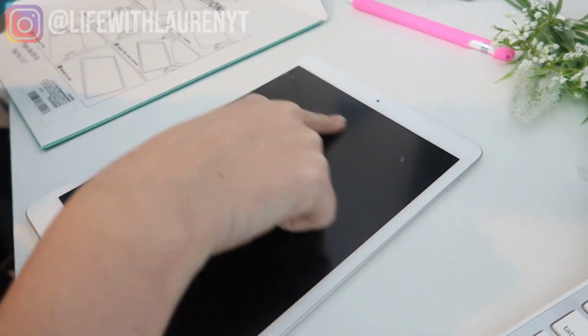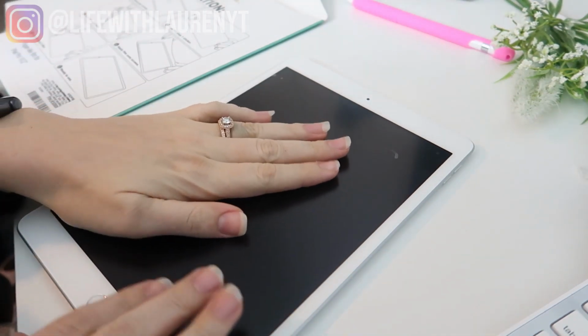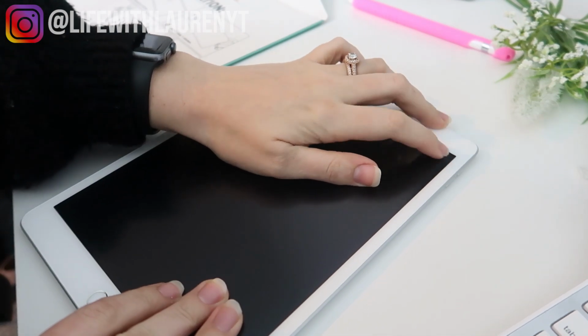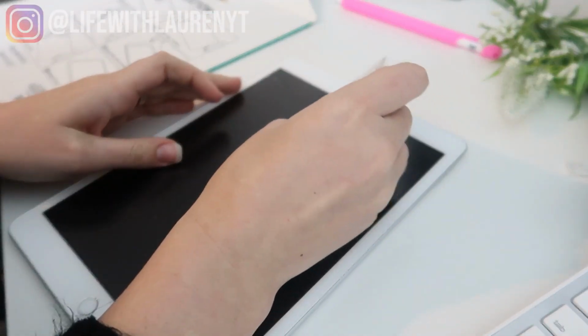I didn't do an awful job. I have a few little air bubbles, but overall I'd say not too shabby. Oh my gosh, this feels so cool. I'm gonna try and get out some of these last little air bubbles if I can. I don't know if it'll let me.